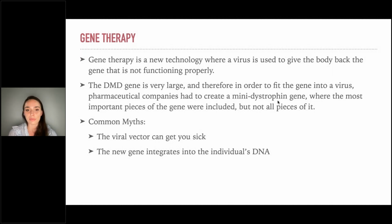One issue that was initially seen is that the DMD gene is very large. It's 79 exons long, whereas many other genes range between 2 exons, 8 exons, 12. So as you can see, that is very different than 79. Ultimately, the pharmaceutical companies had to create a mini dystrophin gene where they were able to select the most important critical pieces of the DMD gene to put it together, but they were not able to include all of the pieces.